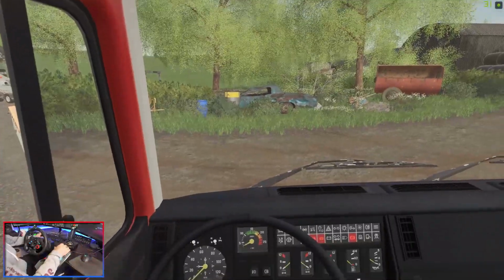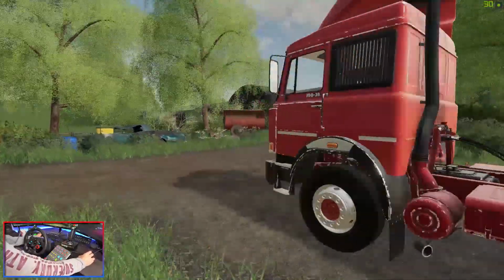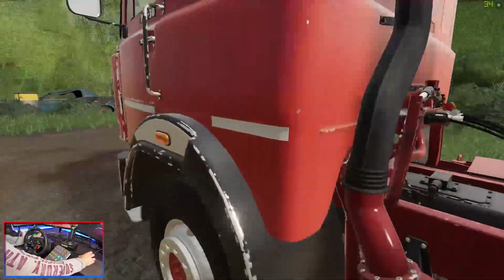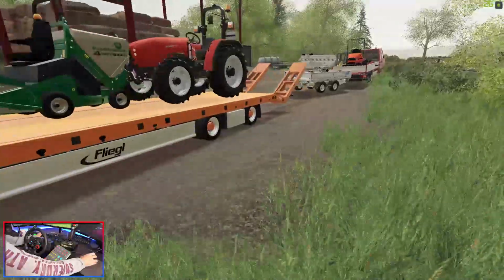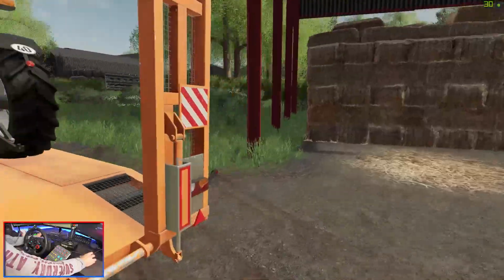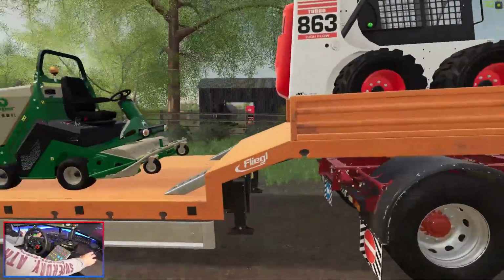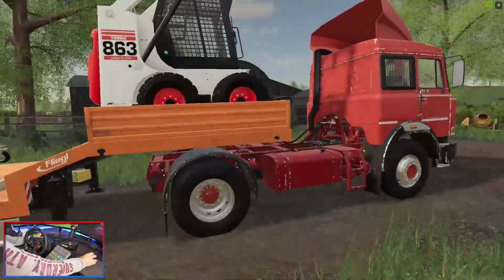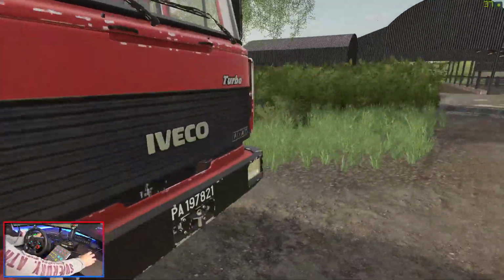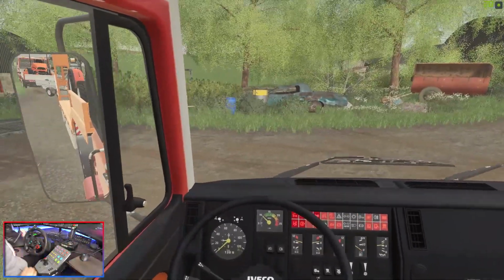Let's go ahead and jump in here. We'll get the ramps lifted up here. Right, so I said it's hydraulic, but we'll make sure it's locked in properly, like so. Yeah, everything looks safe and good. Right, next task is to get this thing out. I am not worried about getting that out. Piece of cake. I'm just worried about getting the truck out with this Fliegl trailer on, so let's go ahead.